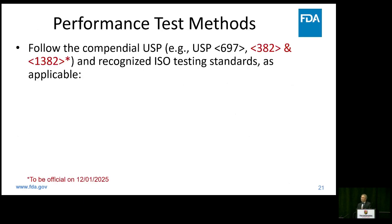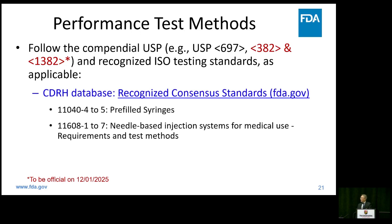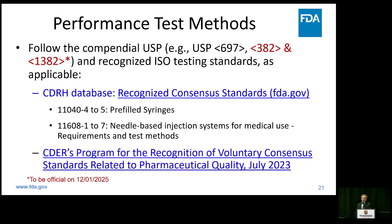In addition, your test methods should follow compendial USP <1697>, <382> and <1382>. Those in red are not official yet until 2025. They're talking about the suitability of your stopper and functionality testing of the stopper. For example, your test methods should comply with the 11040 series for prefilled syringe. And I think this one we have gone over again, the 11608 series, very nicely. Similarly, CDER also has a program for recognition of consensus standards, and you can refer to this guidance for more details.